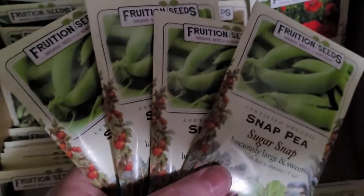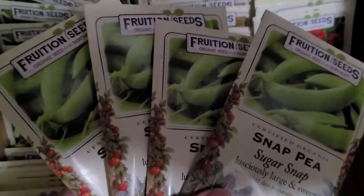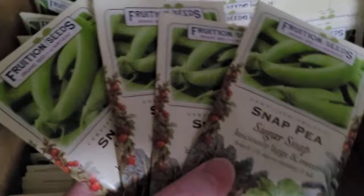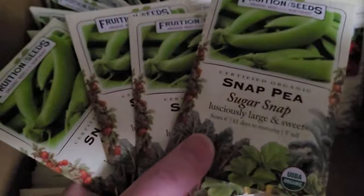I'm not going to talk long about this. Sugar snap peas, you know you need them. They're delicious. They don't ever get inside the house. That's why I get so much more. I just want to make sure that we have enough to actually bring inside for salads and stuff, because all we do is snack on them in the garden. It's just a little garden snack outside. Make sure you got your snap peas.